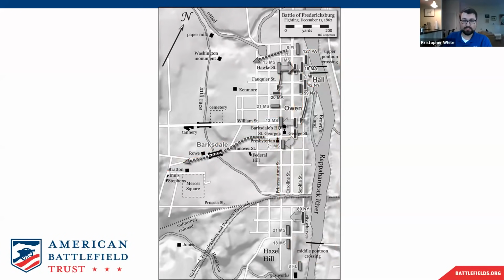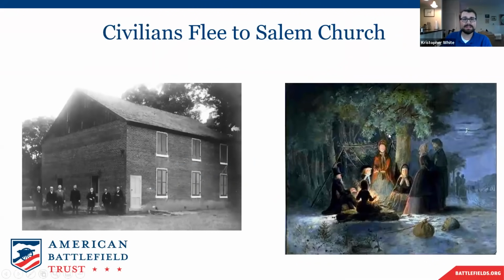So let's move forward here. The Union Army is going to decide after a lot of the civilians flee out to the area called Salem Church. This is the Salem Church here on the left-hand side, constructed in 1844. These are Union veterans outside of it. There's a battle that took place there in May of 1863. This is where a lot of the civilian population will flee to in 1862. The building is still here. This is administered by the National Park Service. There's a larger, newer Salem Church out here just adjacent to this, the historic Salem Church.